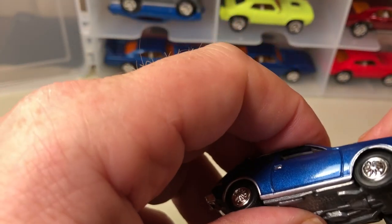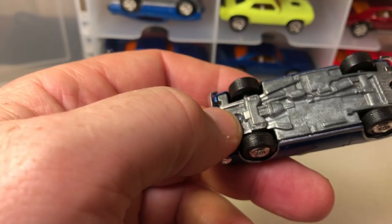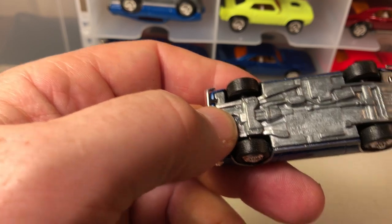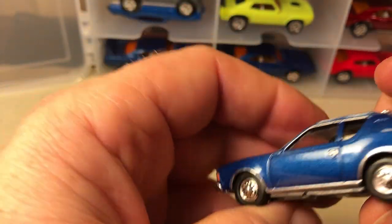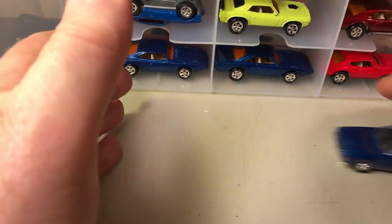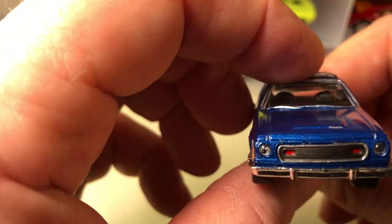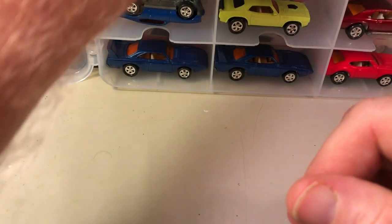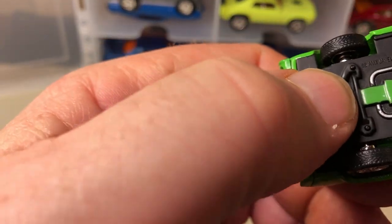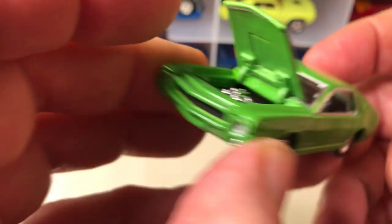This here is not... I can't remember who does Wild Cherry, that brand, but I think this is what that is, and this is another Gremlin, and this one has real rider tires, kind of cool. That little spoiler on the top and the back. And this one here looks like Racing Champions. Nice big opening.